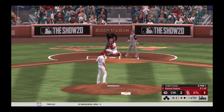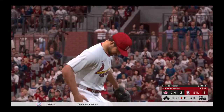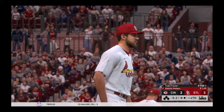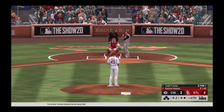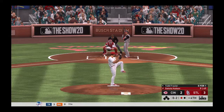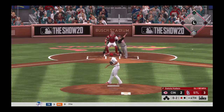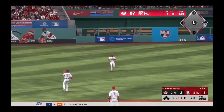And that finds the target. 0-2 now. Hey, you think back to the early innings right there. You thought this guy would have been hitting the showers. A credit to him. He's been able to regroup, find his mechanics, and find a way to stay in this game. Into the windup. Here comes the 0-2 pitch. There's a line drive. Base hit to left field.